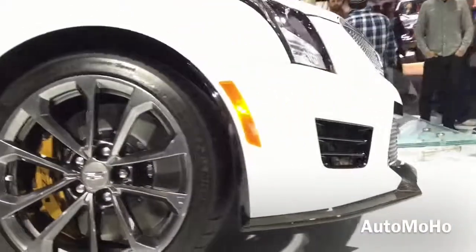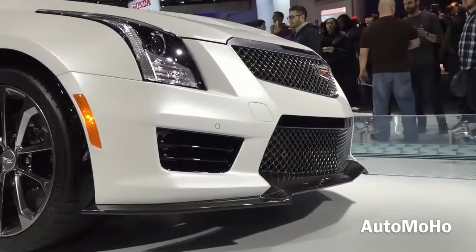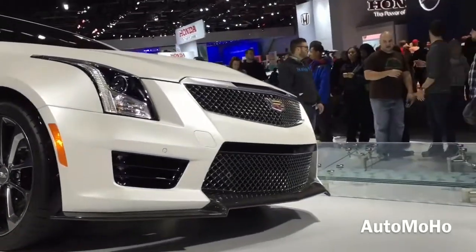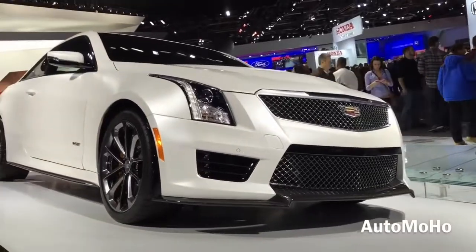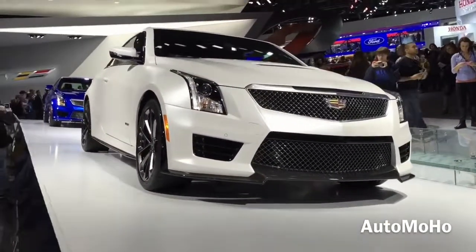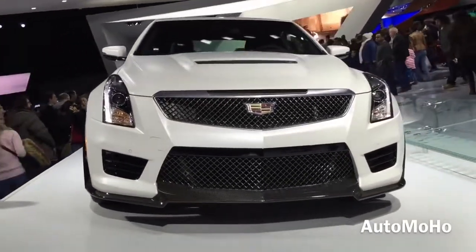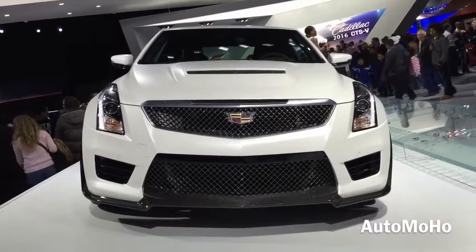So once again, ladies and gentlemen, thank you so much for stopping by. Before you leave, go and take a look at the ELR. That's Cadillac's first electric vehicle. We do have the Escalade in the back. Remember, that's totally redesigned. The CTS is on the opposite side, the ATS is over here, and the SRX, which is our crossover, is right in the opposite corner in the back as well.